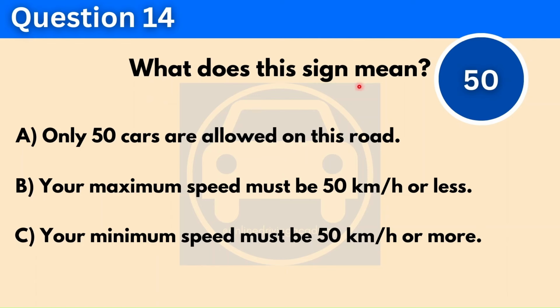Question 14. What does the sign mean? Again, circle sign, white border, blue background. And we can see the number 50 in the sign. Now, remember, when you see this sign, this is indicating to you the minimum speed limit, right? If there's a red border and a white background, and if this writing is in black, then that will give you the maximum speed limit.